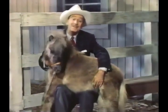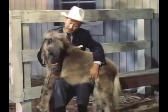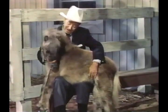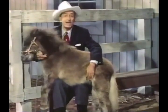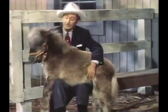Hello. I know this is a funny place to find a horse, but he thinks he's a lap colt, and nothing will change his mind. We call him Atom. He's a miniature Shetland pony, and he'll never get much larger than he is right now.